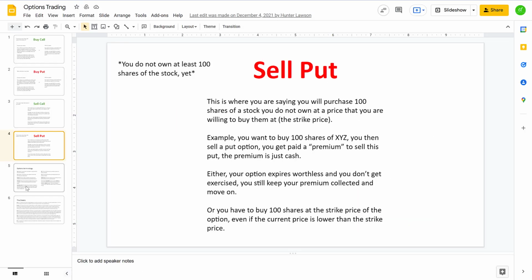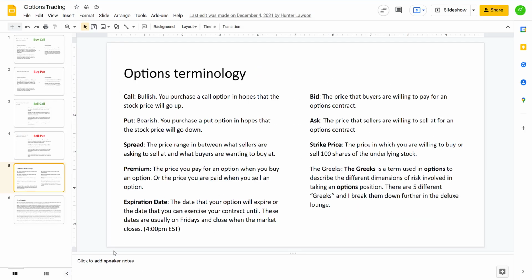Now, these are some options terminology I think you need to know. You could screenshot this if you want to. You've got calls, puts, spreads, premiums, expiration date, bids, asks, strike prices, and the Greeks.